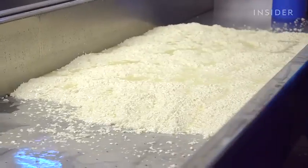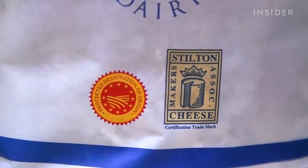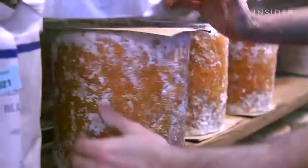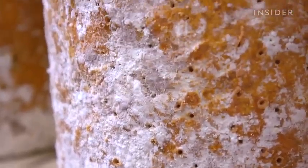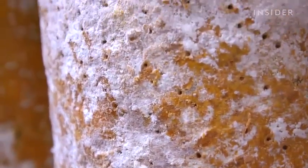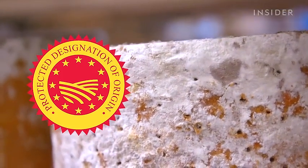Stilton is a registered trademark by the Stilton Cheesemakers Association, which was founded in 1936. The trademark protects the cheese in countries including the US, Canada, and Japan. Within the EU, the cheese was also granted the protected designation of origin in 1996.